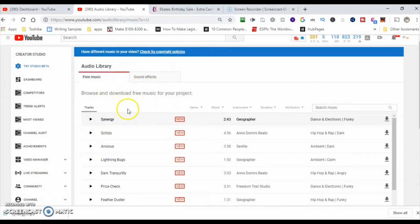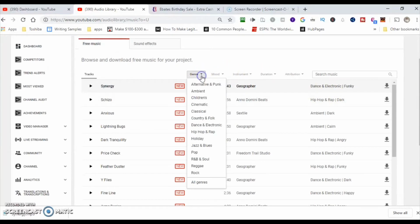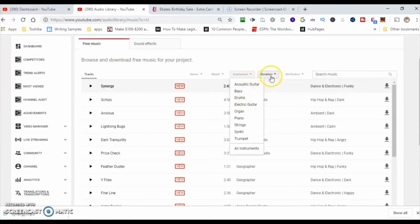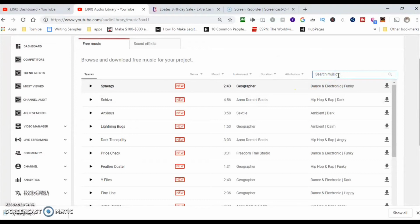And you can see this is copyright-free music we can use. As we scroll down here, you can see all the different genres you can use. Here are all the different moods of music, different instruments, and the durations we can choose, so you know how long it's going to be.